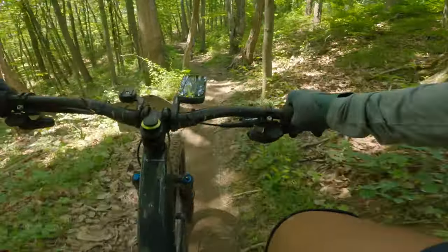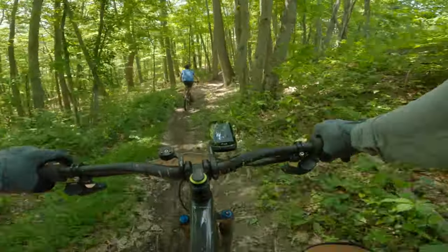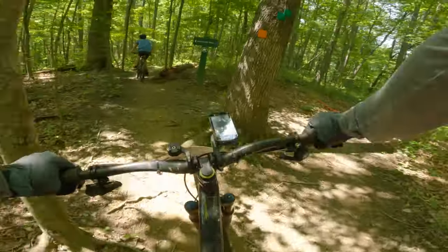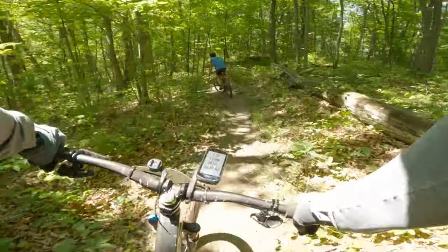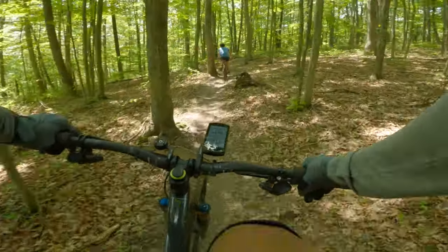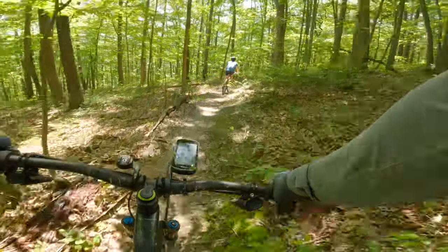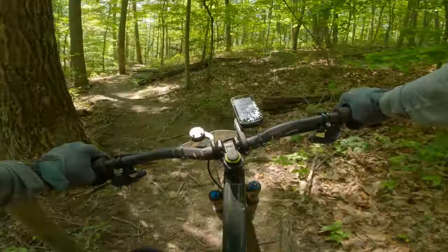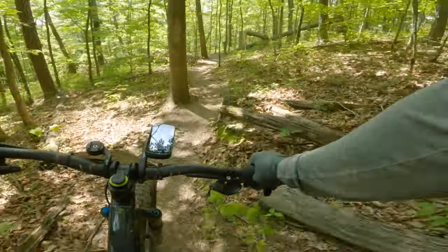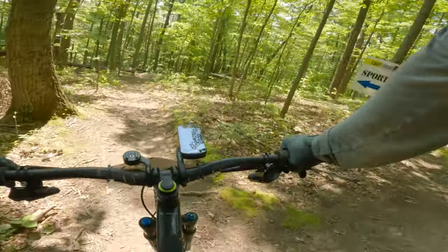I'm going to let this play out a little bit so you can see how steep this is. Very, very steep. What is that called? Oh, still Middle Ridge Trail. It's not Middle Ridge Trail, though. This is something different. Something more crazy. You're going to hear me start screaming because my man here let me get destroyed first. He knew it was up ahead. No one warned me.